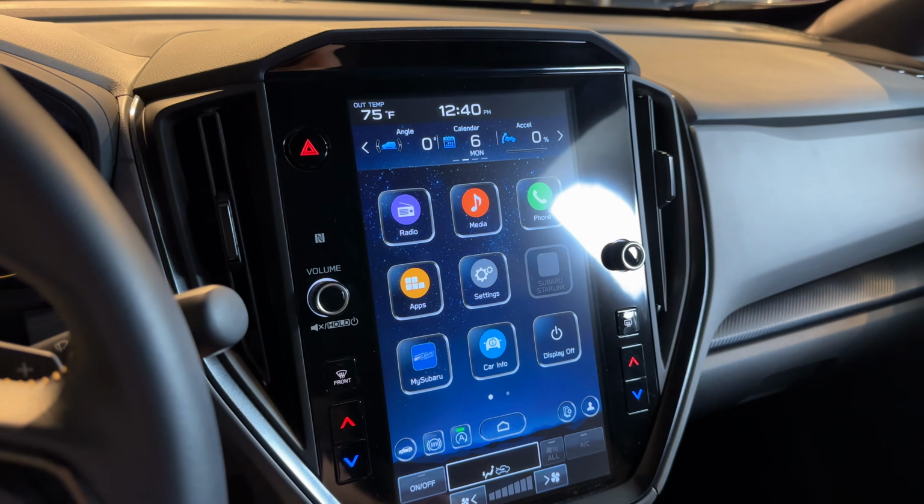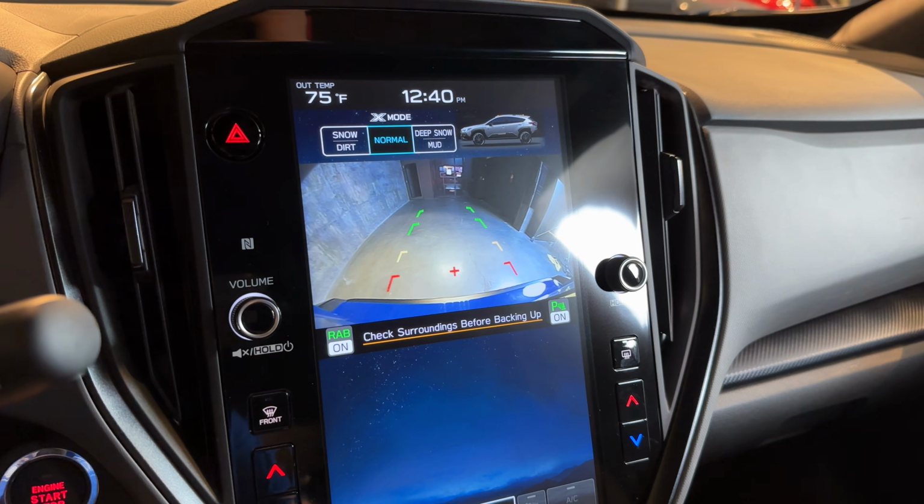Now, in terms of this screen, I will say I do have one disappointment, which is the camera situation in this car. You only have a backup camera. As you can see, it's here. The quality is pretty good, but that's it.